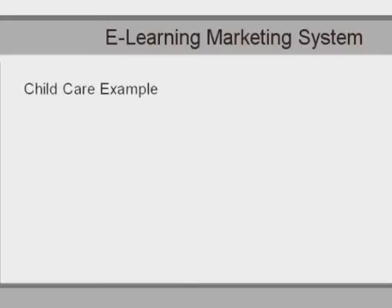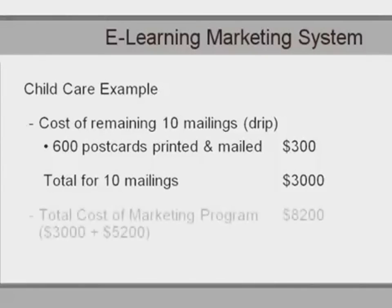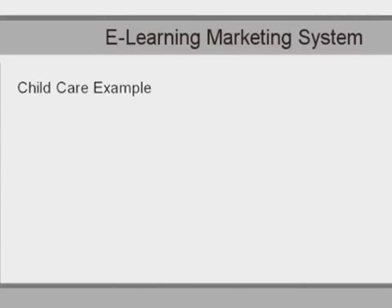But you also plan to execute a 10 postcard drip campaign. Now multiply the $300 it costs to mail 600 postcards by your 10 separate mailings you'll send out every 3 days as follow-ups. 10 mailings times $300 equals an additional $3,000. So your total cost for the direct mail strategy is $8,200, which is the $3,000 plus the initial mailing cost of $5,200. Next, determine your client acquisition cost.